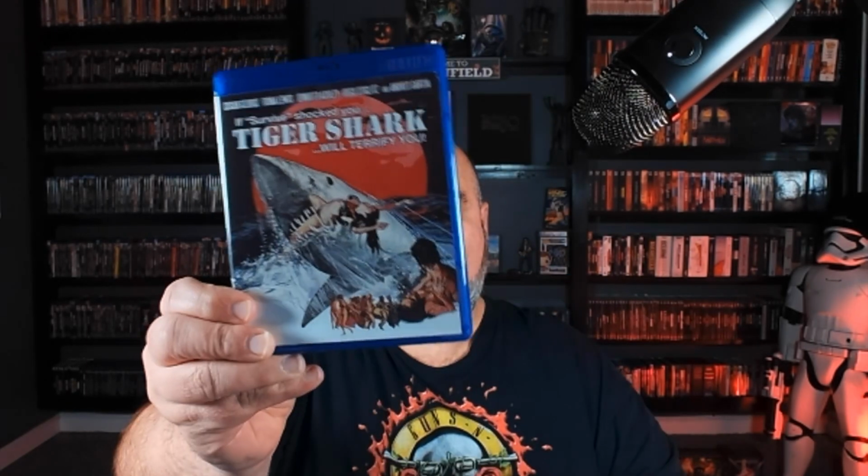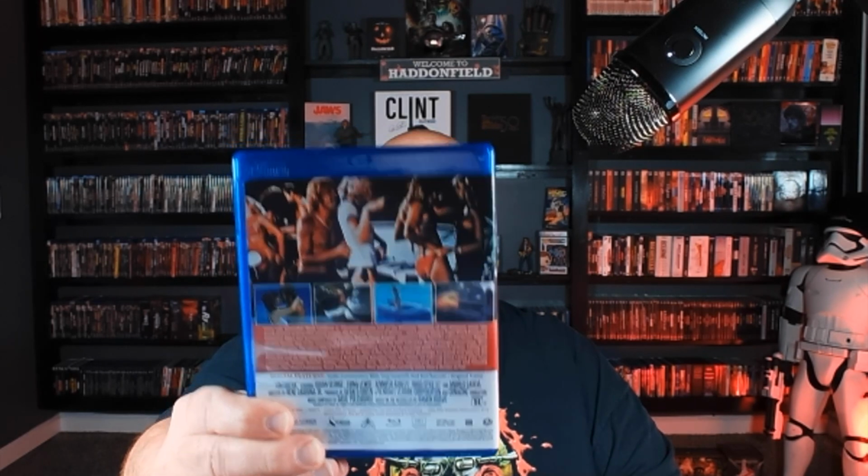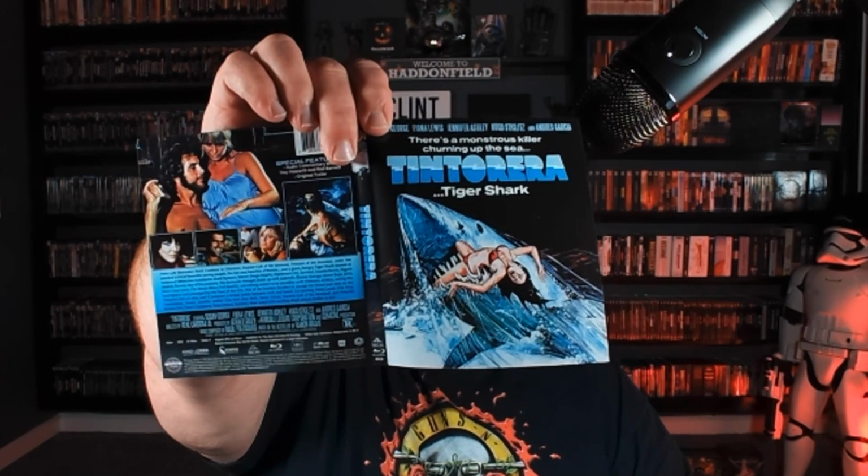But this one here does come with a really nice slipcover. But there is the inside artwork. And there's the back. So I watched the trailer, guys. It looked pretty damn cheesy. But it's a shark movie. And there's the reversible artwork, just like the slipcover. I do know that I like me a shark movie.